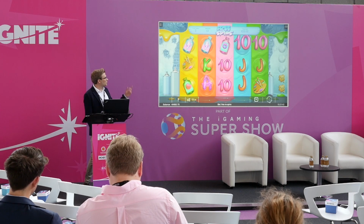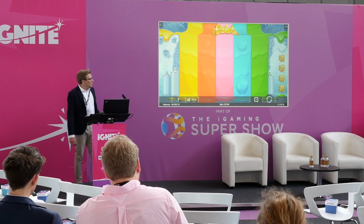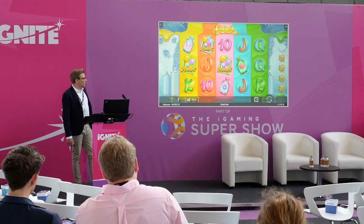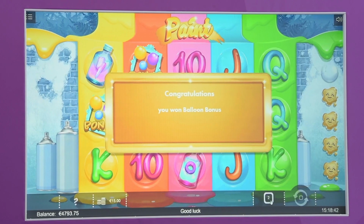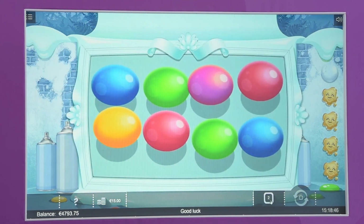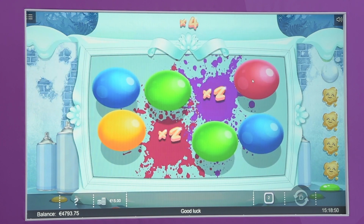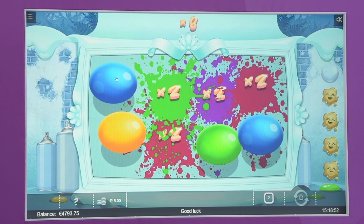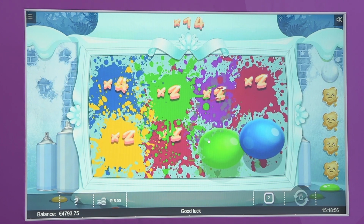Okay, and as you can see here, the little multiplier was creating more multipliers. Also with Paint, we created a bonus round that was based on, again, the artist. And it was effectively flicking paint at the screen and creating your masterpiece. So the user gets to select the paint balloons, select the figures, and it will create a multiplier onto the win.